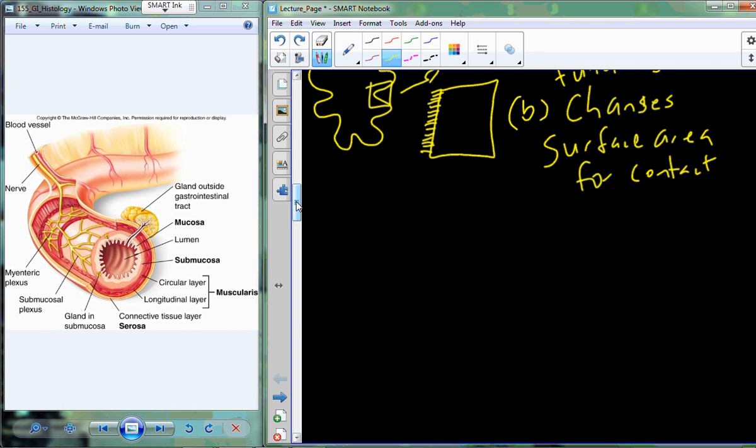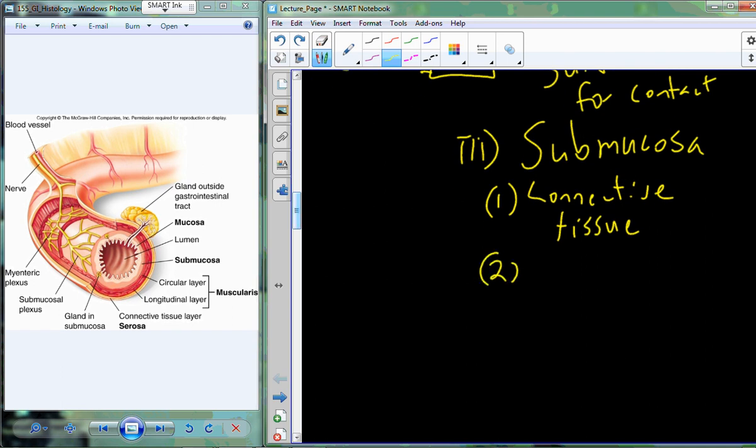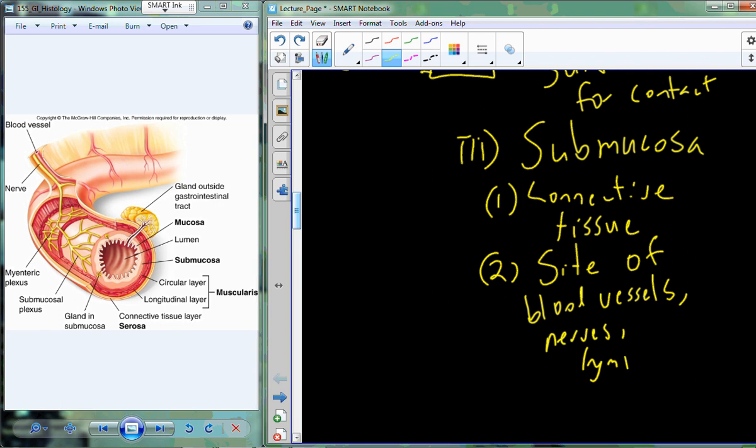Leading out from the mucosa, we have the next layer, which is the submucosa. And the submucosa is going to be a layer of connective tissue. Okay, so we have this layer of connective tissue, and embedded in that connective tissue is going to be the site of major digestive vessels, lymphatics, and nerves. So this is the blood vessel supply here, major arteries, major veins, leading into the mucosa where we're going to have our capillary beds.